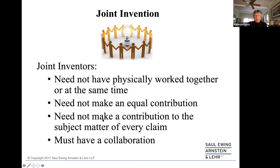Joint inventors don't have to physically work in the same place, at the same time, or make an equal contribution. But the only issue about joint inventors is there must have been a collaboration between them. So if you have two investigators in two different departments at Penn who are inventing in parallel and they weren't ever collaborating, they're not joint inventors, even though they're looking at the same thing. If you have somebody who's collaborating and that collaboration broke down, but the invention still led to something, it's quite possible you still have joint inventors. Okay, even though one might have gotten angry with the other and the collaboration ended.